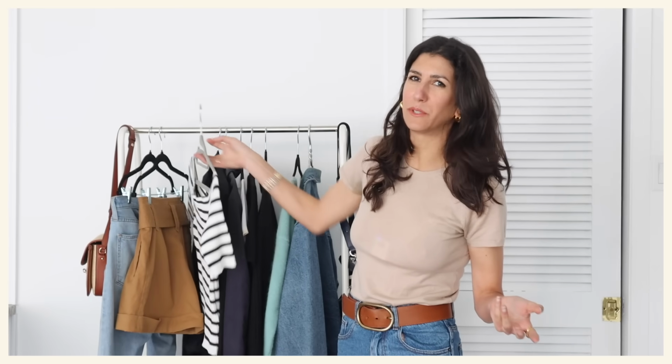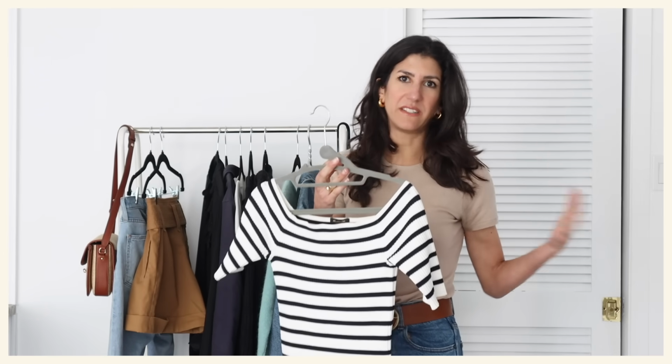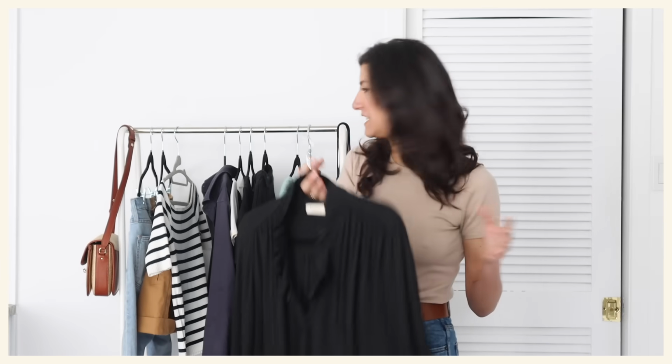I've got a couple of meetings I've got to go to, but nothing too formal or crazy. I'm gonna bring this striped top. It's a great layering piece because it fits tight to the body. It's cute. It's got a good neckline. This flowy blouse in case I want to go out for dinner with friends. You're not gonna be surprised.